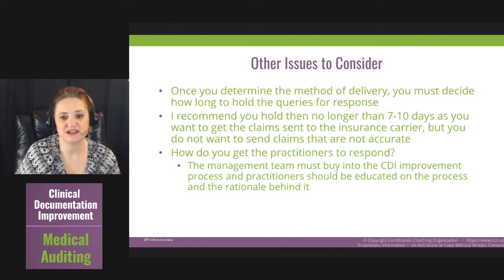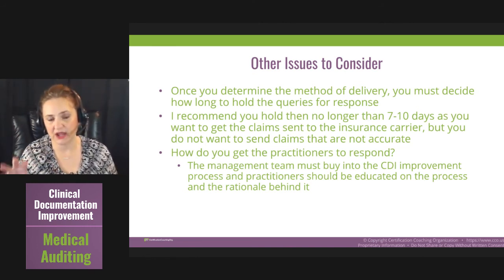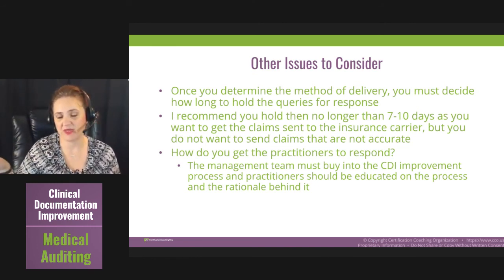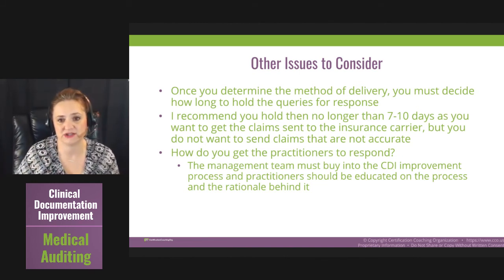It's suggested that you don't hold them for more than 7 to 10 days because you want the insurance, you want to bill, right? So it's holding up your billing process. Now, I don't mean holding on to the query after it's been answered. No, you want to keep that. I'm saying, how long do you want to wait for clarification? It's really not a good idea to wait more than a week.